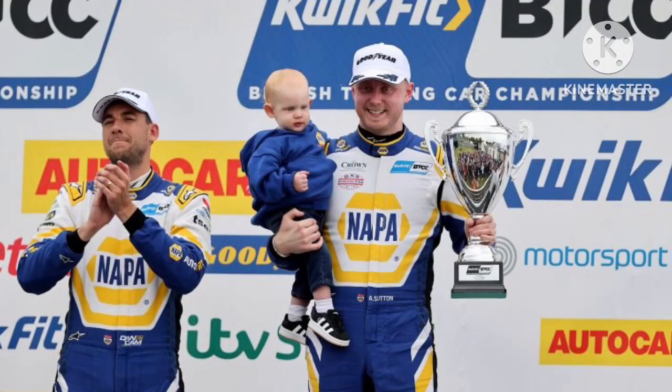Now, it is no change in terms of driver lineup for NAPA Racing. Of course, it was already known that Sutton and Dan Cammish would be on the grid this year, as they are on multi-year deals. Of course, Sutton is here until the end of 2026, so we have got to get used to him. Obviously as well, Dan Cammish, I believe, is on the final year of his deal, unless he's already extended, though we will just have to wait and see.